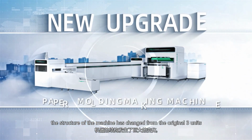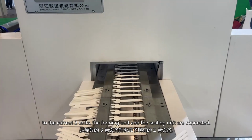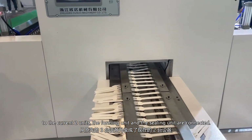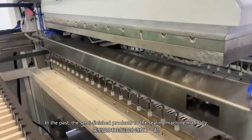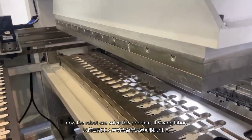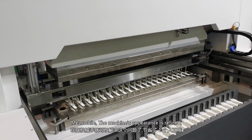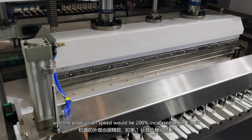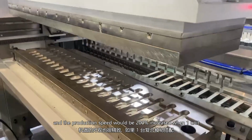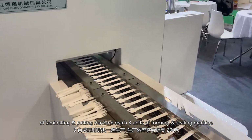Okay. First of all, the structure of the machine has changed from the original 3 units to the current 2 units. The forming unit and the sealing unit are connected. In the past, the semi-finished products were moved to the sealing machine manually. Now, the robot can solve this problem, saving labor. Meanwhile, the machine's appearance is refined, and the production speed would be 200% increased when 1 unit of laminating and cutting machine reaches 3 units of forming and sealing machine.